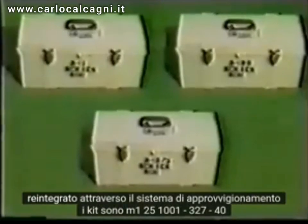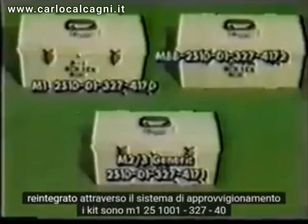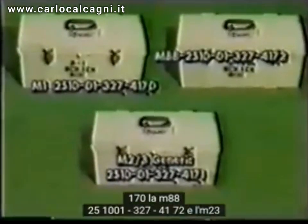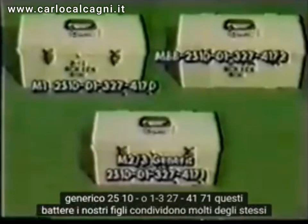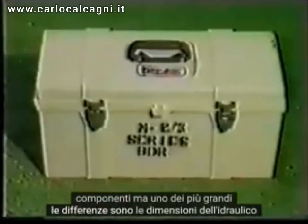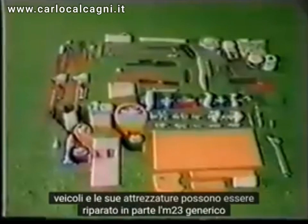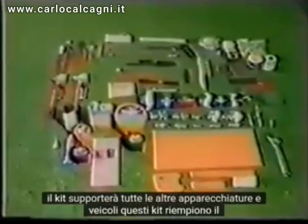The kits are the M1, 2510-01-327-4170, the M88, 2510-01-327-4172, and the M23 generic, 2510-01-327-4171. These BDAR kits share many of the same components, but one of the biggest differences is the size of the hydraulic fittings. With any of the above kits, all vehicles and its equipment can be repaired to some extent. The M23 generic kit will support all other equipment and vehicles.